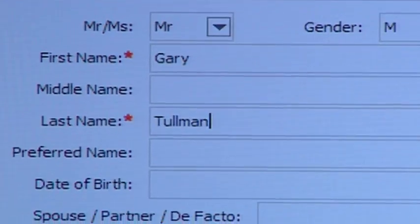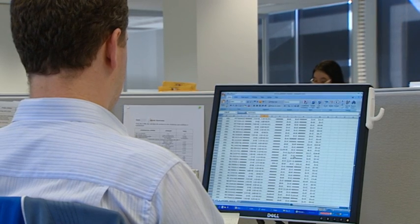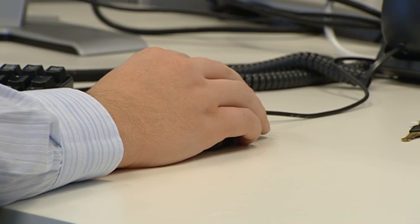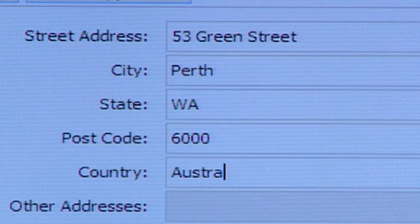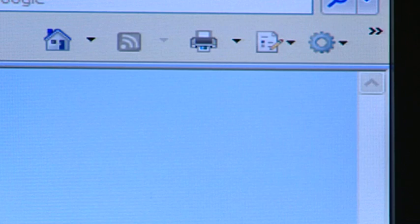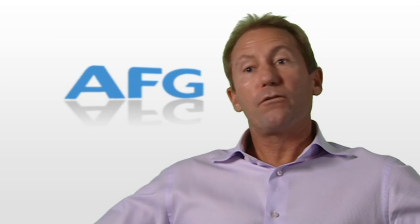AFG's staff use Flex to manage brokers, calculate commissions and oversee sales and business development activities. In fact, Flex enables AFG to virtually manage its entire business on a single platform. So it's end-to-end, single data entry from, I suppose, opportunity, all the way through to 3, 4, 5 years down the track with the customer's home loan life.